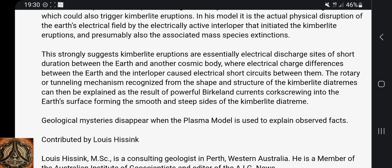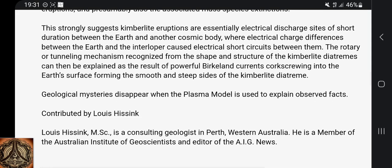The rotary or tunneling mechanism recognized from the shape and structure of the kimberlite diatremes can then be explained as the result of a powerful Birkeland current corkscrewing into the Earth's surface, forming the smooth and steep sides of the kimberlite diatreme. Geological mysteries disappear when the plasma model is used to explain observed facts.